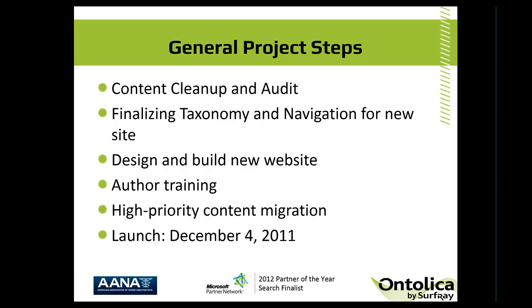And so they did, and we moved that, and we were very happy to launch on December 4th, which was a Sunday. We went up on a Sunday because that limited the amount of interruptions that we would have during that process, and it went very well. And we were very happy with our new site.